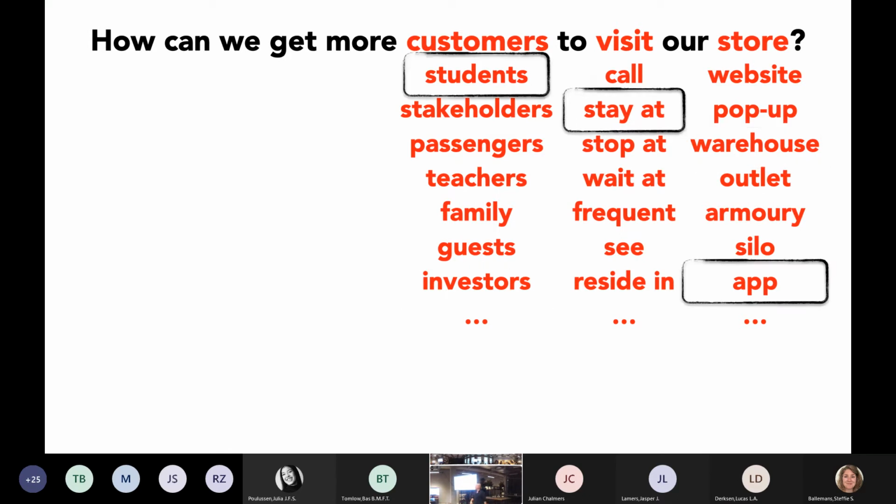Now, we then mix ideas again, and we say, how do we get more students to stay at our app? How do you get students to stay in your app? Give them coffee. Give them a rebate, yeah, very good. What else? How do you get students to stay in an app? Make it addictive. Gamification in there. You get a reward. Infinite scrolling. You name it. Little dopamine shots.